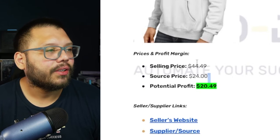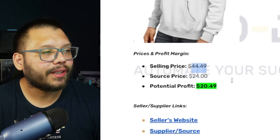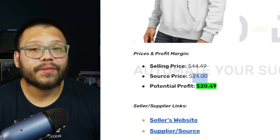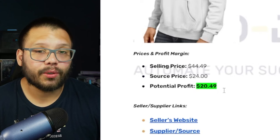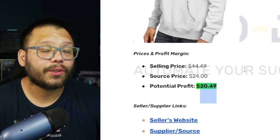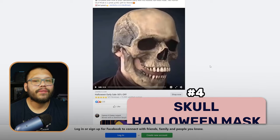Now let's talk about pricing. The selling price is about $44.49. It did have free shipping and our sourcing price was $24. That also does include shipping. Now, hoodies can range. Sometimes they do sell for about $59.99, but you would have to be selling them during the season. That's when the prices actually start to go up. But overall, with the current pricing, we can expect a profit of about $20.49. It's not that bad. All right, next up, we have a Halloween mask.